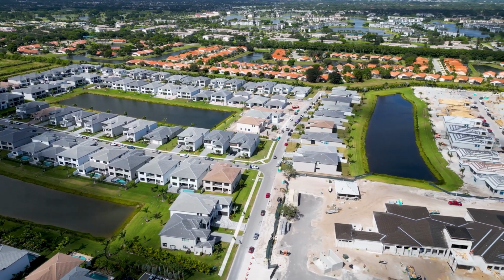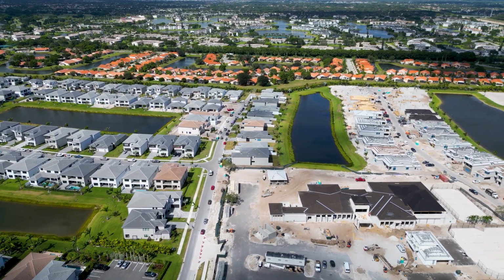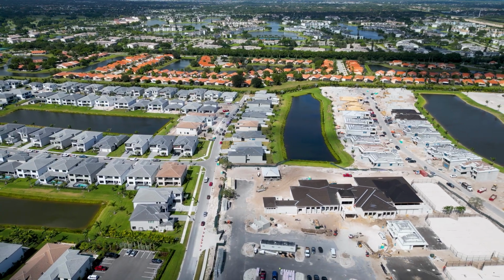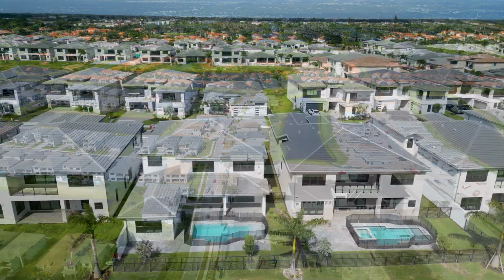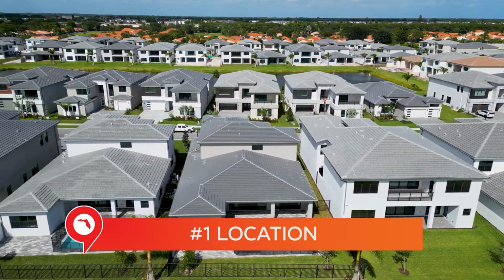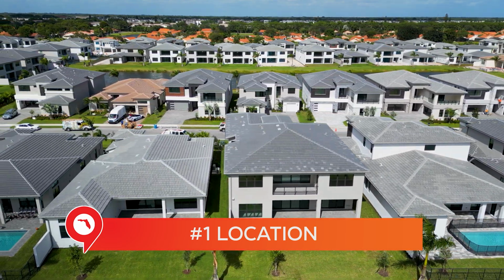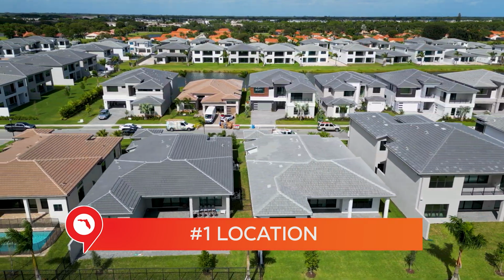There's a number of reasons why I think the Lotus Palm community is a great buy, and we've kind of touched on some of them throughout this video, but the first one is really location. If you are a family and you got to cart kids all over South Florida for sports and other things, this is a prime spot to get anywhere you want to get easily and quickly.